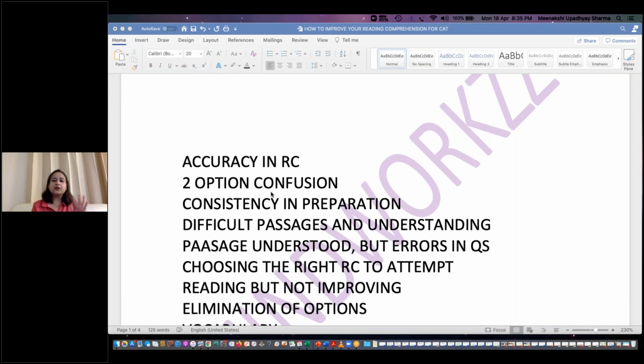Then a 2-option confusion. 2 options you are able to remove. In the remaining 2 options, what to do? How to choose the best answer, how to choose the correct answer? Okay? Then consistency in preparation, meaning that for some days you prepare, then you leave it, and why it is important. So we'll talk about that.